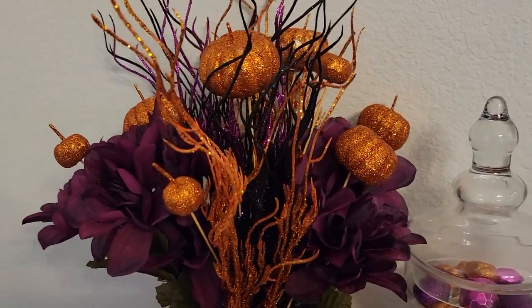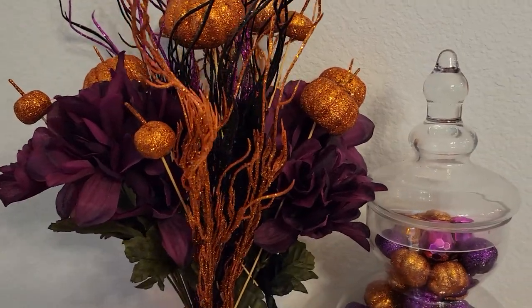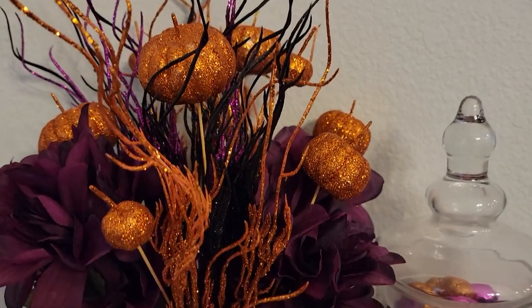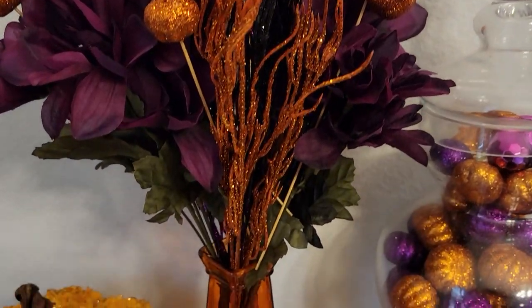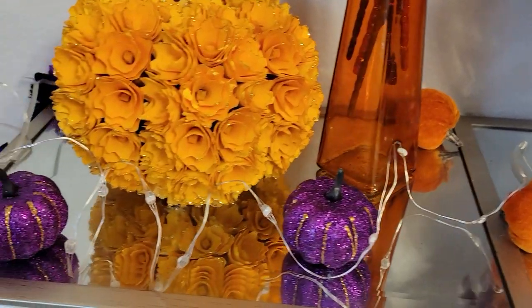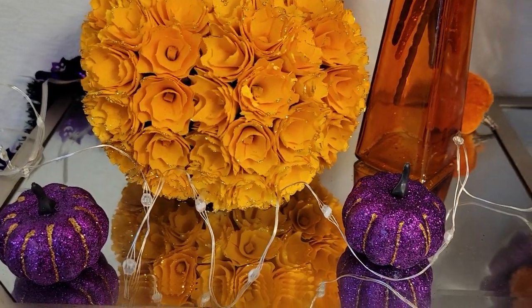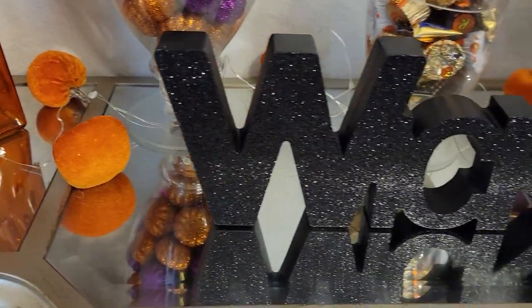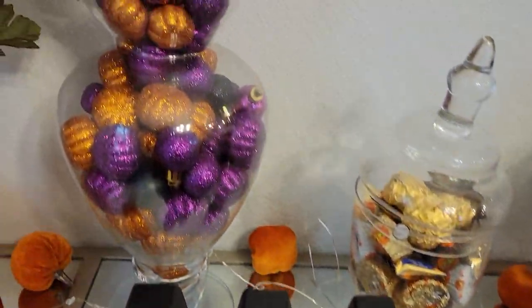And on either side of the bouquets, I added these beautiful pumpkins, which I got last year from Hobby Lobby. They are actually made from spiraled wood. And then I added some glitter pumpkins on either side to create another hidden Mickey. And I have some felt pumpkins just randomly on either side.